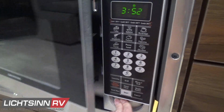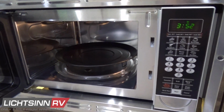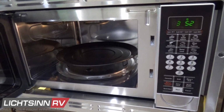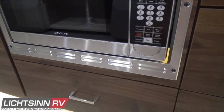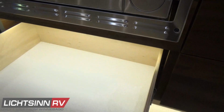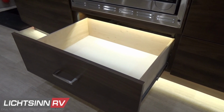off to the right. Be sure to check out in our video library on Lichtsinn.com our microwave convection cooking classes and an archived live video webcast in which we invited a pair of chefs that were taking delivery of their factory fresh coach here at Lichtsinn RV in Forest City to do a microwave convection cooking class for us live. That is archived in our live video webcast, archived in our video library on Lichtsinn.com.